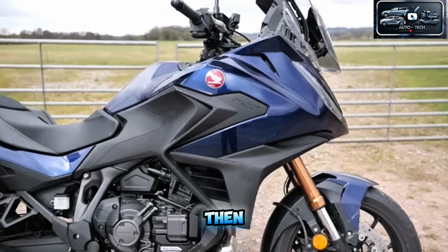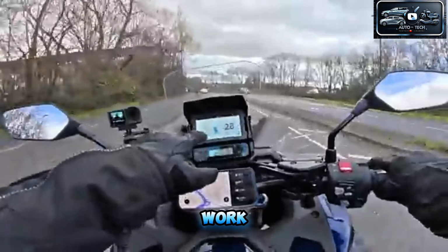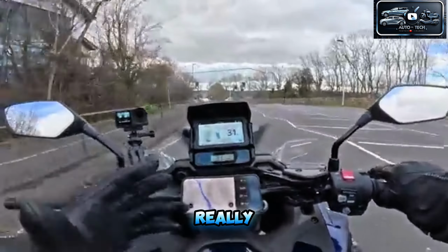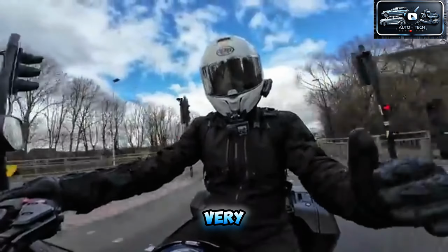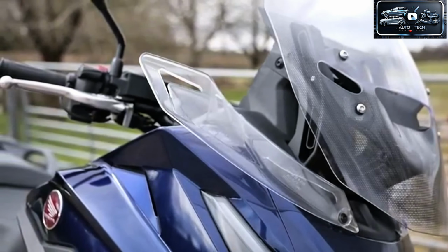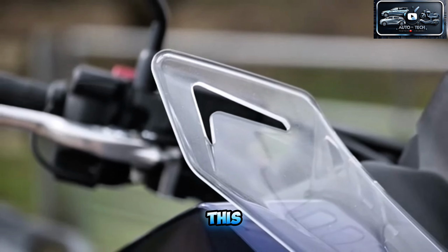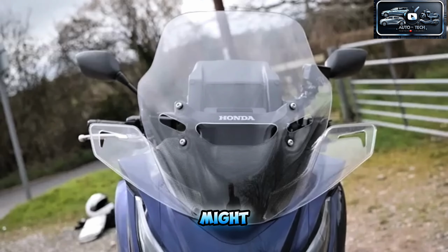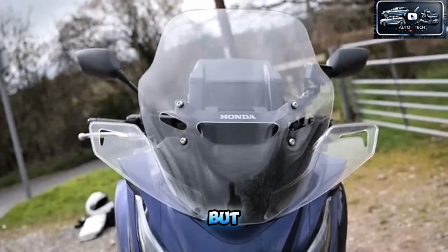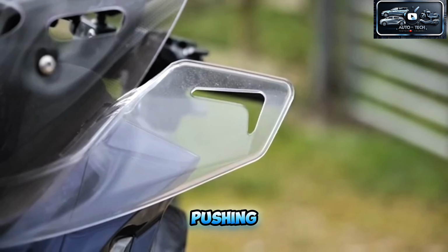with the heat. Then you've got a 20-litre tank, so it flares out quite a lot, but also some extra bodywork, so there's a bit of mass to it. Your knees really do slot in very nicely, and so there's not much wind on the lower body. And even working up to these little deflectors, which I think have been tweaked for this year, they've got a cutout which might reduce turbulence, but they do a really good job without handguards of pushing the wind up and over your hands and lower arms.